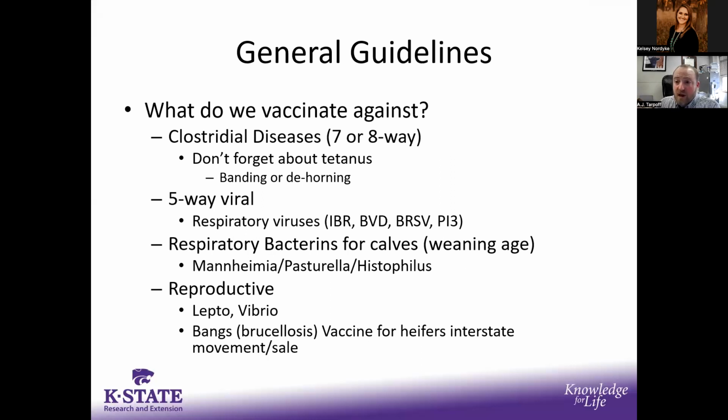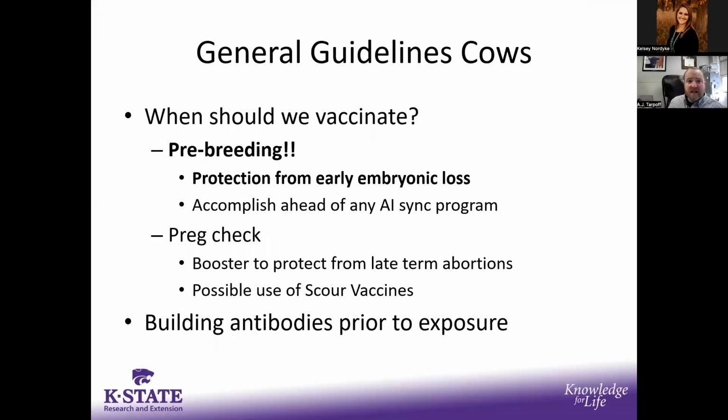Thankfully, in the United States, we don't have brucellosis in our domestic cattle, but it is still harbored in some of our wildlife species around Yellowstone, with bison and elk. So there's still a threat, and for some interstate movements, sometimes a Bangs vaccine is required for moving a breeding female from one location to another. So that's something you would have to talk with your local veterinarian about, to see if it should be included in your heifer project. So that's kind of the basics of the different things that are out there.